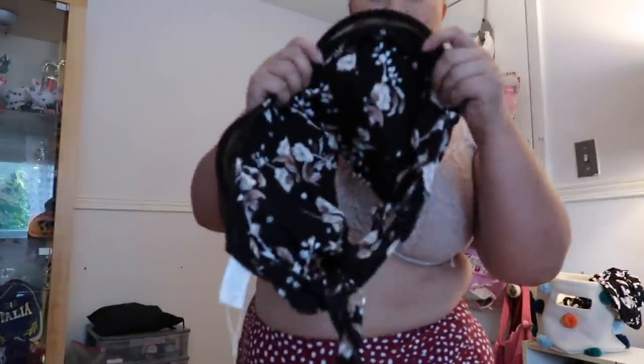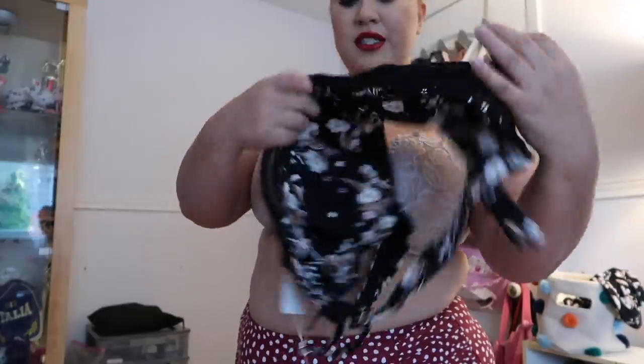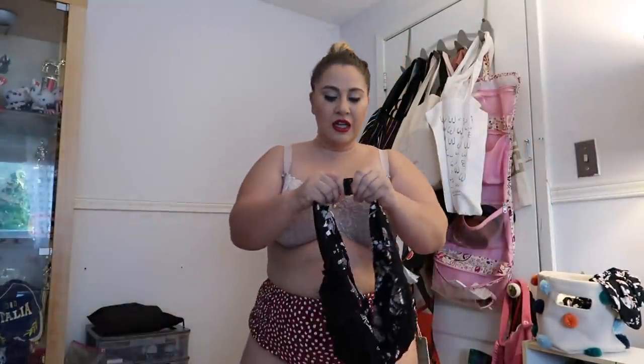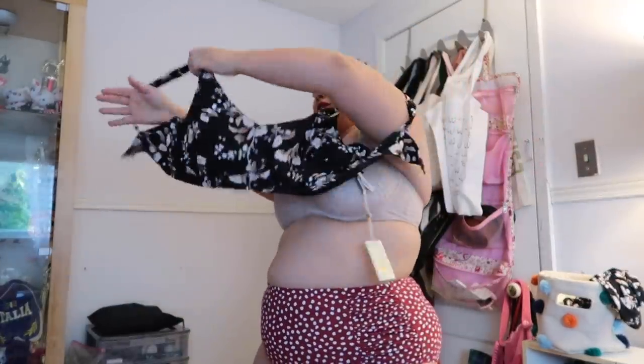Okay, this is super pretty. Oh, this two-piece does have the wire in it. You can see it right through, which is really nice. Smells like Coca-Cola because my mom's dog poured a bottle of Coca-Cola into my suitcase, which was pretty nice of him on all my brand new bathing suits. Okay, so this is a bit different. I've never seen a plus size one like this that actually has support in it. Wow.